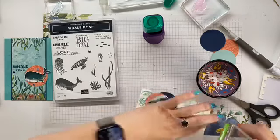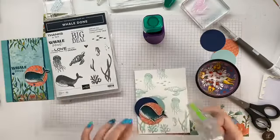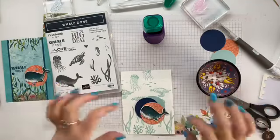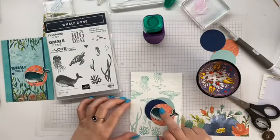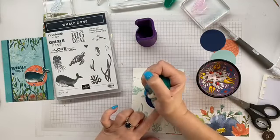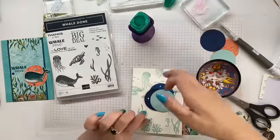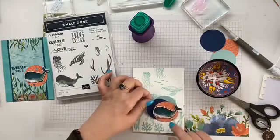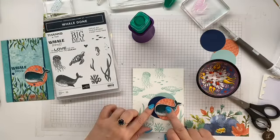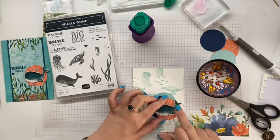It's kind of annoying me, so I'm just going to put some jellyfish tentacles up there. It was annoying me that there were things coming off the edges but nothing coming off the top. Okay, commit and stick this down, and then we'll work out sentiments and stuff like that. So there's nothing too technical about this card, except for the fact I showed you how to position a piece in your punch without having much room.